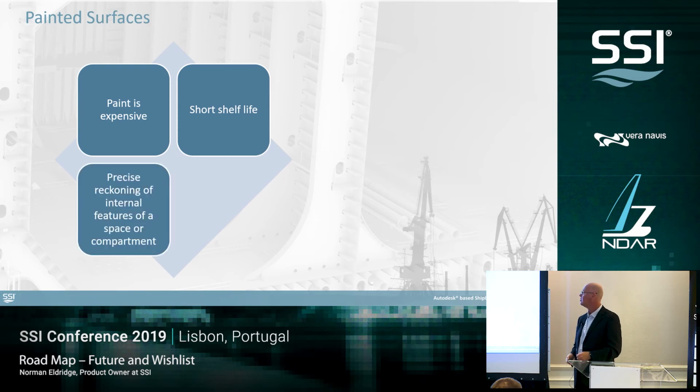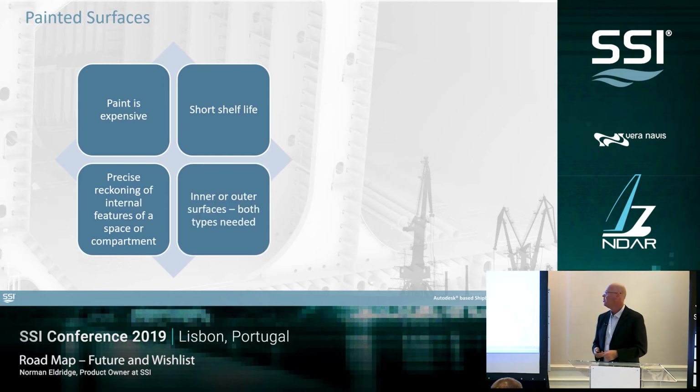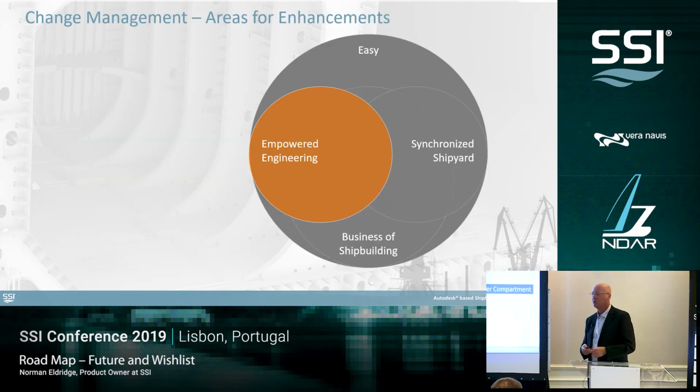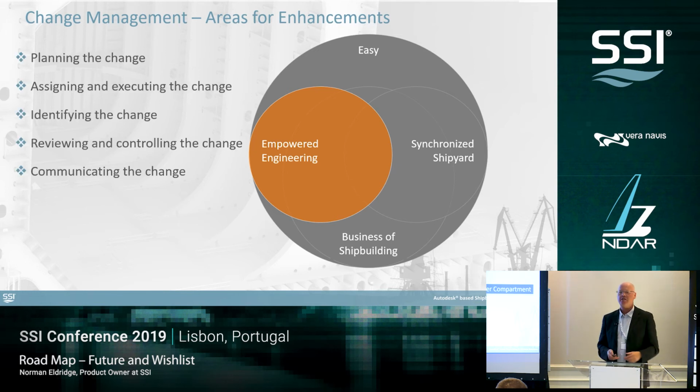In terms of painted surfaces, we know paint is expensive. It's got a short shelf life. We want to get to a point where we have a much more precise reckoning of what kind of features in the space, what painted surfaces are needed, and of course the inner and outer surfaces. So we want to be able to do painted surfaces per compartment to help with planning, what's needed and when it's needed.